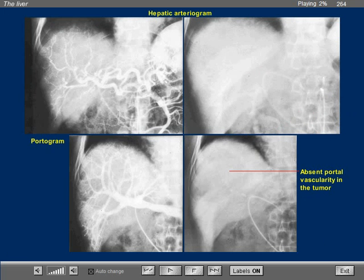This is an example of how the portographic examination of the liver, or the late CT examination following the opacification of the liver via the artery, when the portal vein opacifies and subsequently the liver opacifies, we may see better metastatic deposits or even primary tumors. The top left and right represent images from a selective celiac arteriogram. Note that we do not see hepatic arterial hypervascularity.